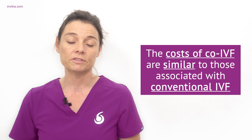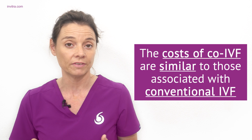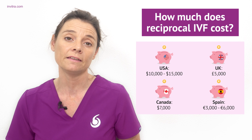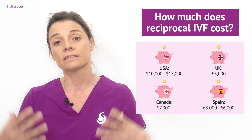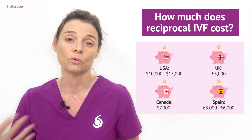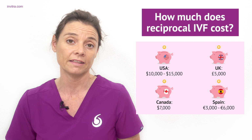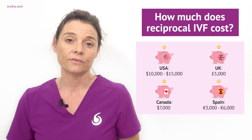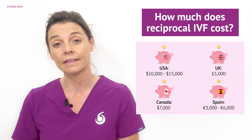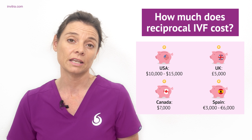Well, the costs involved in reciprocal IVF are basically very similar to those in conventional IVF. In the USA, you can expect to pay between $10,000 and $15,000 per cycle. This doesn't include the costs of the medication needed in the ovarian stimulation or the preparation of the endometrium, and these can sometimes cost between $1,000 and $3,000. The price for an IVF cycle or a reciprocal IVF cycle in the UK is around £5,000, and in Canada, it can cost around 7,000 Canadian dollars.